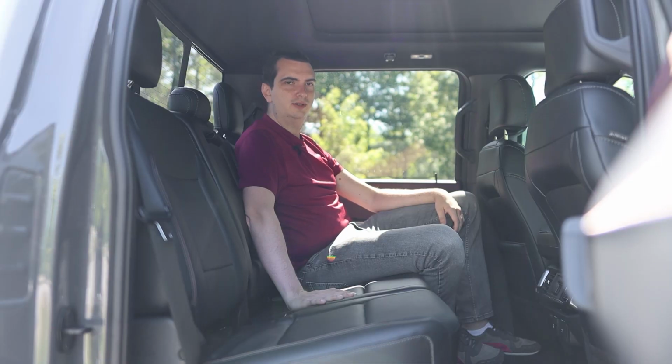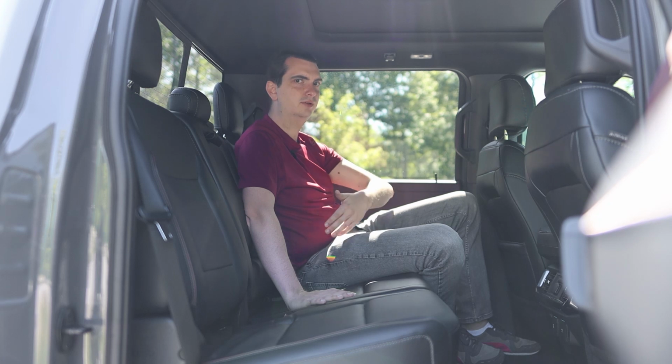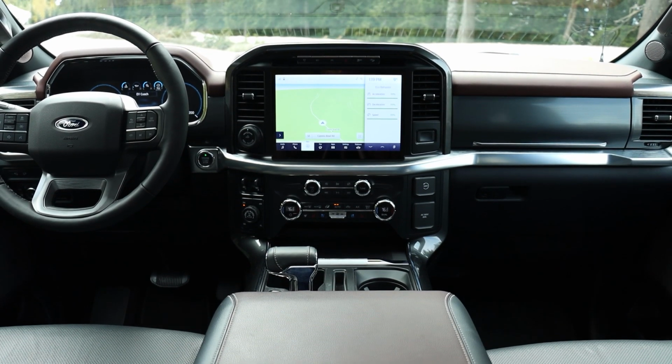Inside this new F-150 Powerboost hybrid, it's business as usual with this crew cab because there is plenty of space regardless whether you sit in the front or in the back. Up in the front, legroom and headroom for someone of my height at 6'4" is plentiful.